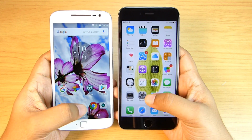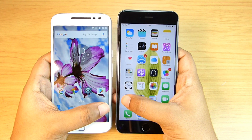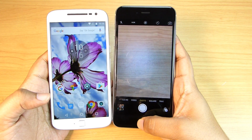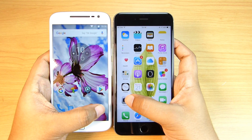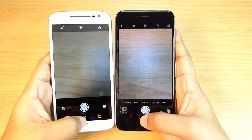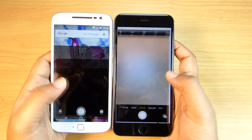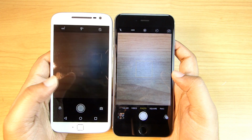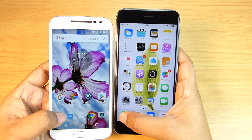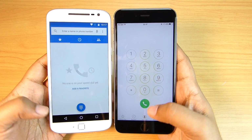Now guys, let's try some system applications, and I will start with the camera. Definitely the iPhone was quicker. Let's try again. Well, the iPhone opens the camera faster. Next, I will check the dialer. And this time the Android device responds faster.